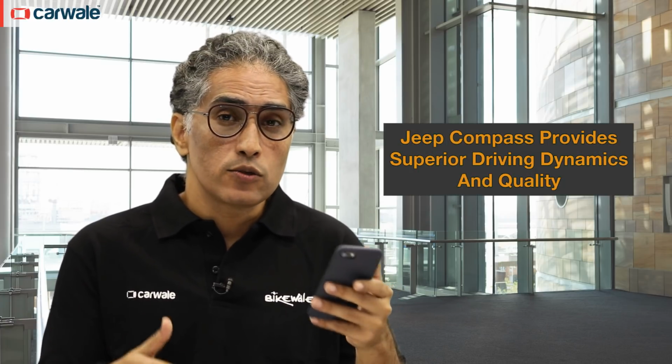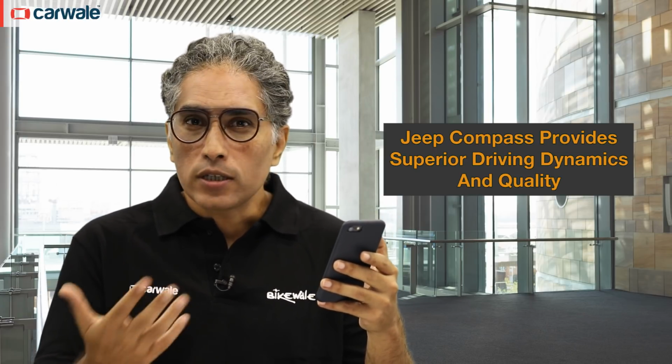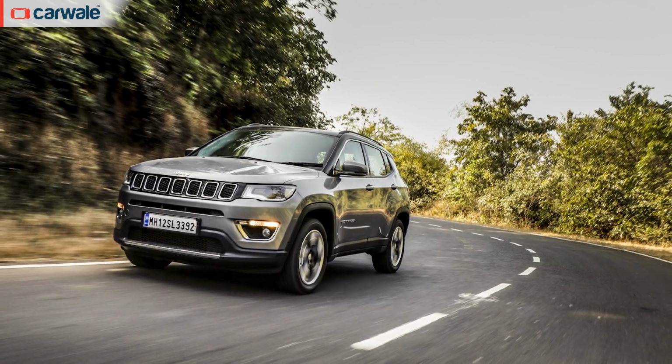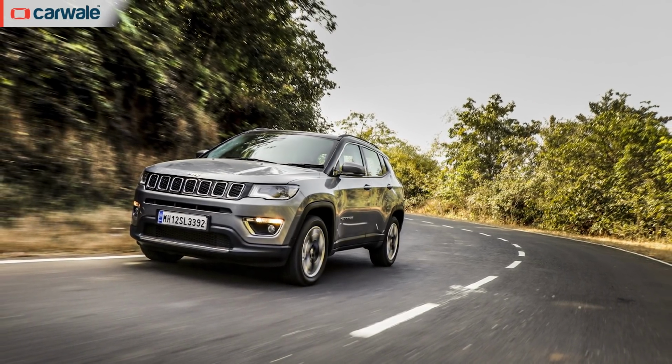Next up, we've got Rahul Sikri, and he's asked us between the Harrier and the Compass, which one should he go for? We'd pick the Compass. When it comes to driving dynamics, when it comes to overall driving feel, the quality levels, the Compass is the better car. So that's what we'd recommend. The Harrier is cheaper, we agree, but if you can afford the Compass, then Compass is what you should go for.